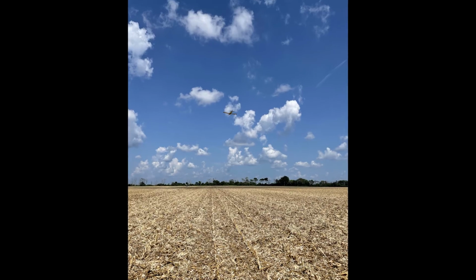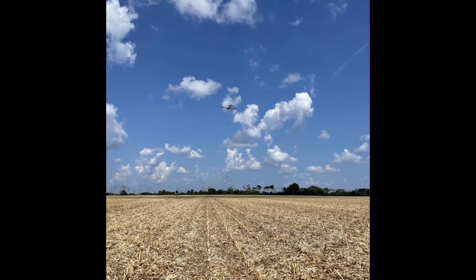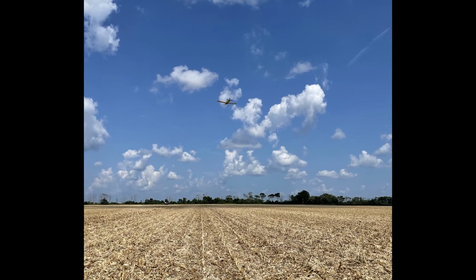All right, so in 2019, we planted some canola here on the farm. We planted it with an airplane. It cut 7 bushels an acre. Next year, planted it with an airplane again. That canola will come off the first week of May.